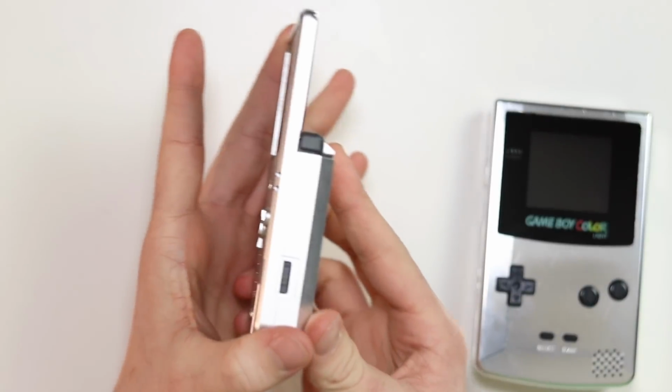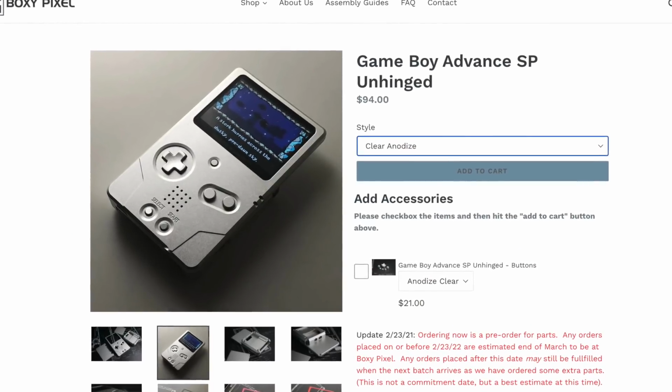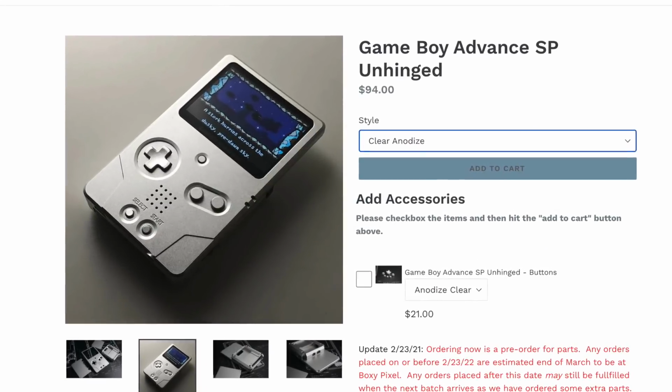Now, before we go into it, I want to just actually talk about what it is here that BoxyPixel has done, in case there's anybody here who's never heard of BoxyPixel before. What he's selling here is the shell, which he's made. It's something that he's designed, and then he gets CNC machined out of aluminium, a very, very high grade aluminium. These things are not inexpensive. As you can imagine, they're quite expensive. The shell itself is $94 US. And the costs do not end there.